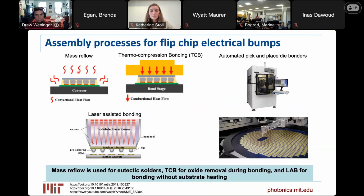This is very good for high throughput because you can reflow entire printed circuit boards in a single step. Whereas thermocompression bonding, you're actually bonding during the pick and place, where maybe inside the die bonder, there's a heated stage somewhere, and the tip is also heated simultaneously sometimes. And so you apply pressure and force from the top and simultaneously heat in order to fuse the joint in situ in the die bonder, and then you go on and do the next one.